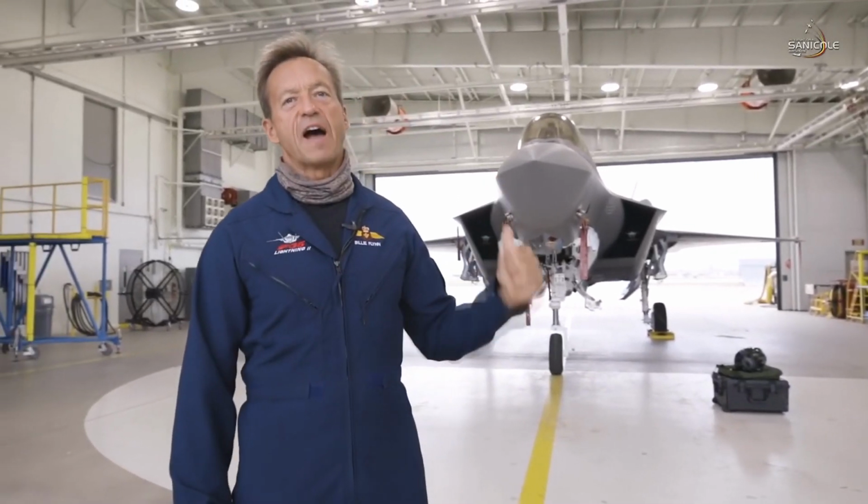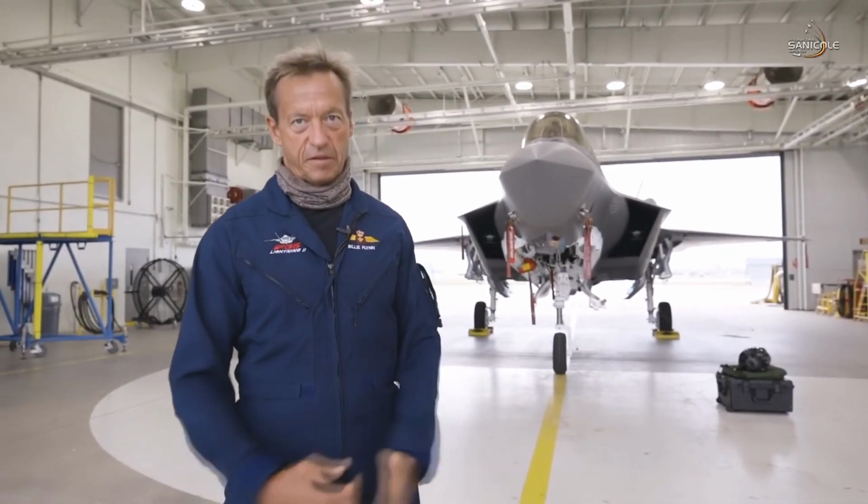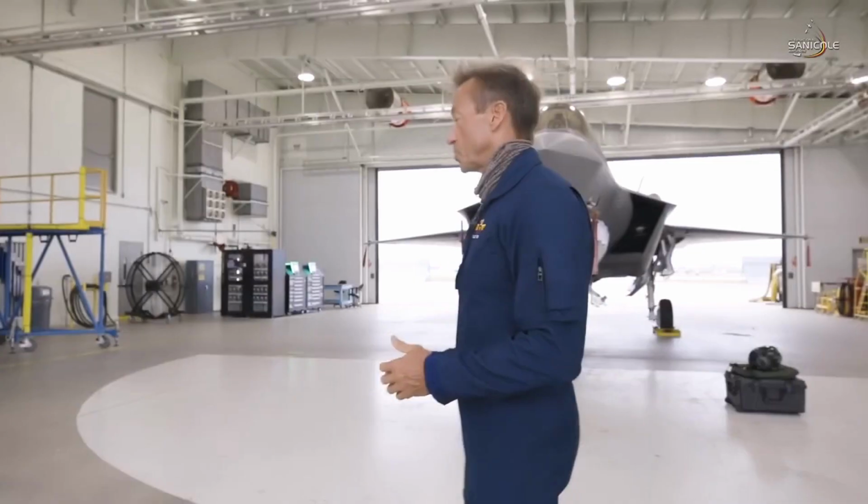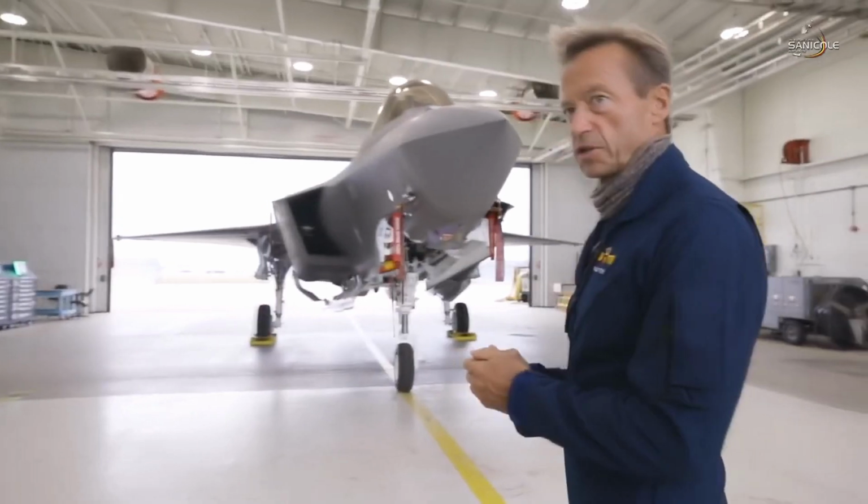This is the F-35A, fifth generation stealth fighter, the most advanced combat fighter in the world today. So let's talk about some really interesting parts of this airplane.